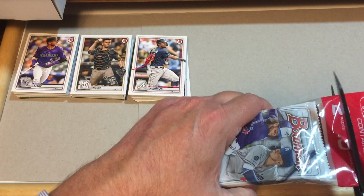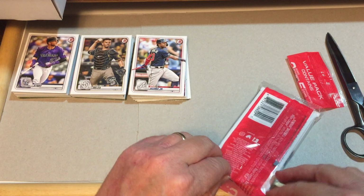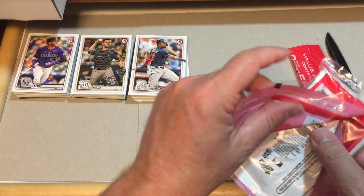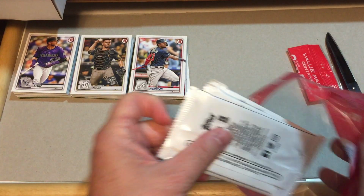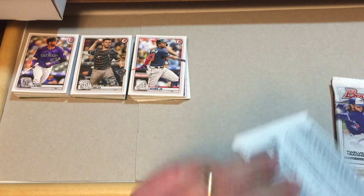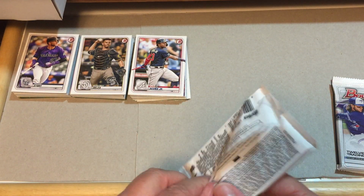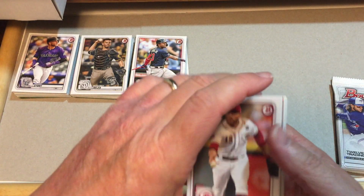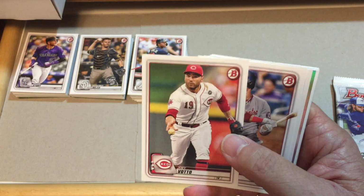Should probably look on the back of our value pack to see if they have odds on camo, if there is such a thing as a camo autograph, but these odds are so small, I can't read them. Maybe if I was 16 years old, I might be able to do that, but I'm way past that to be able to read tiny, tiny, tiny print.